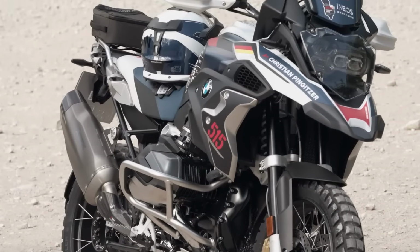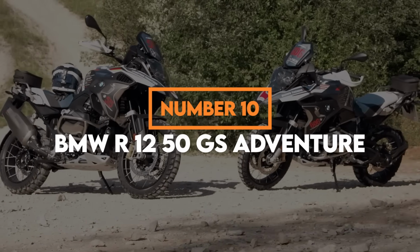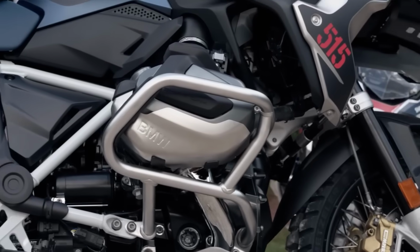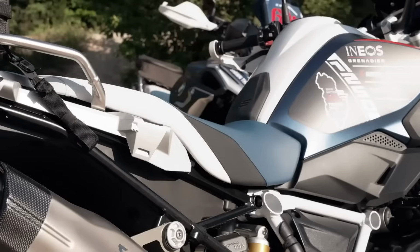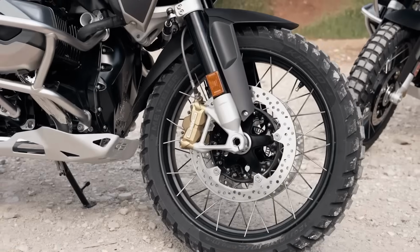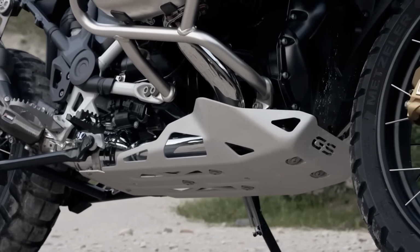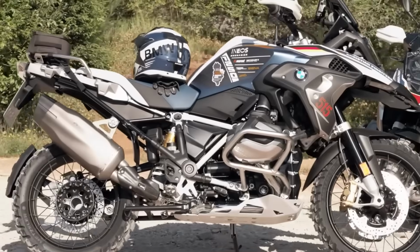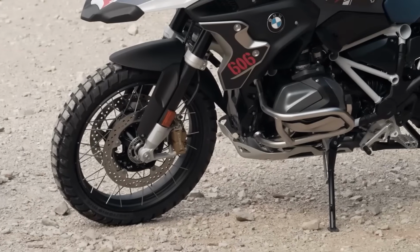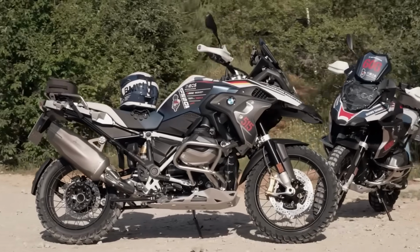Speeding right into our number 10 is the BMW R1250 GS Adventure, an adventure bike so comfortable it feels like you're sitting on your pillow. The R1250 GS Adventure is BMW's flagship adventure touring motorcycle, a bike that has redefined what adventure riding can be. This isn't about extreme off-road riding or jumping sand dunes. This is about comfortable, confident riding on any surface you're likely to encounter.